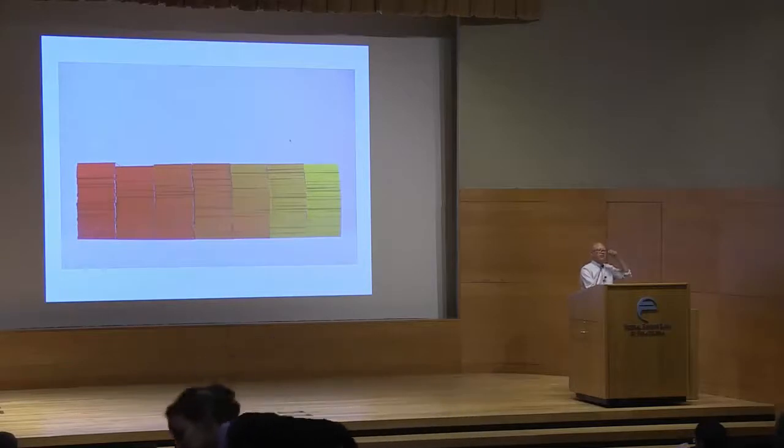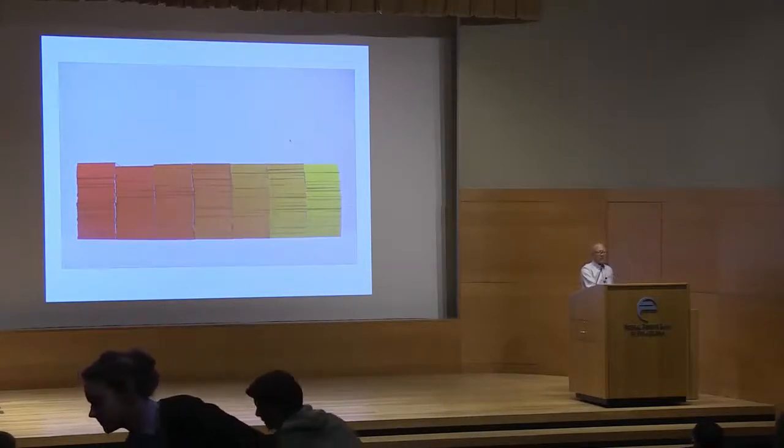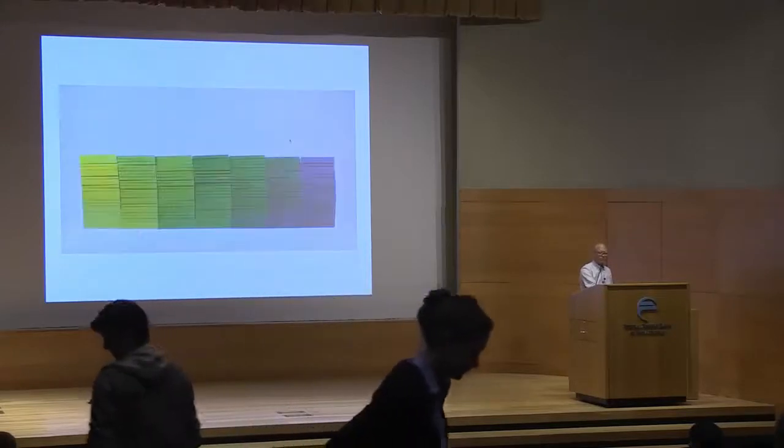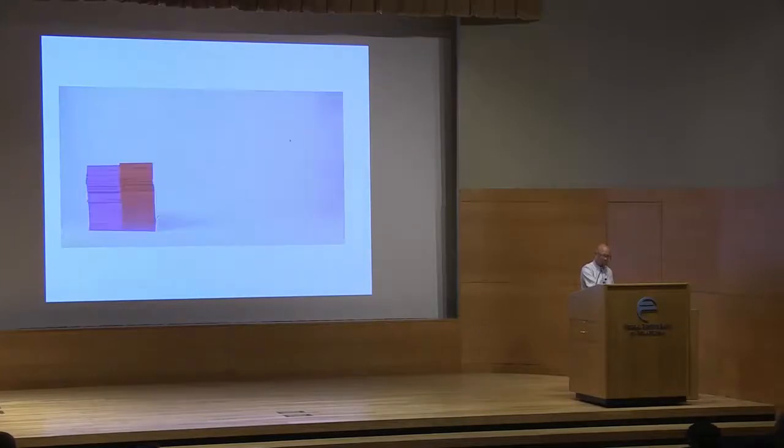But then I changed each color of the book 1% lighter. So it went through Roy G. Biv. This was a lot of math that actually my students figured out. So each one actually is an original. Again, the idea of aura, that each piece is an original piece.